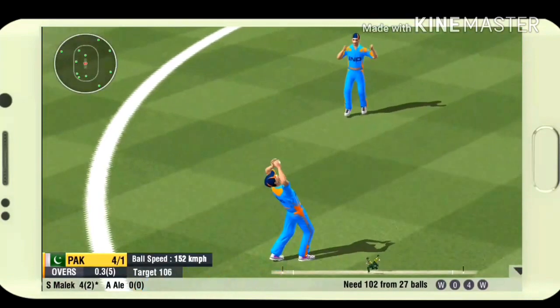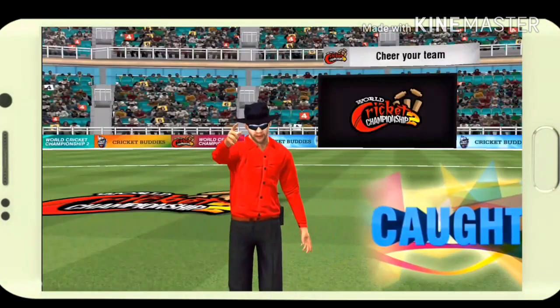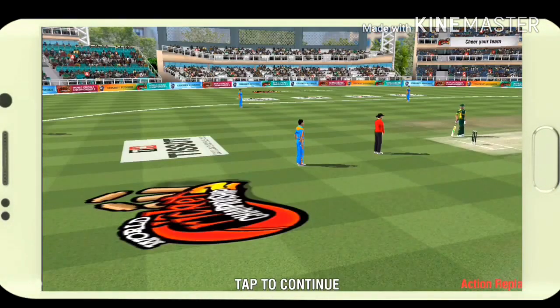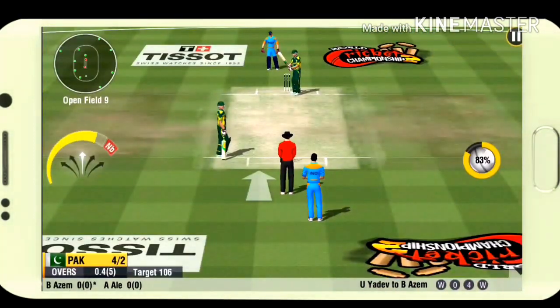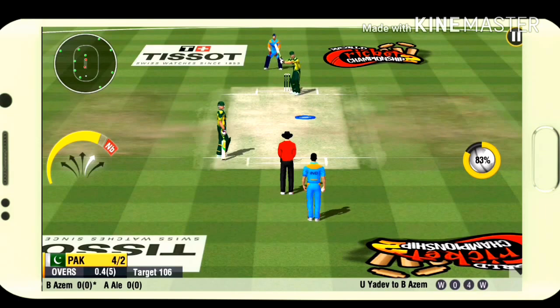Fielders are making their move in the ground. They lose another wicket in quick succession. That's a well-judged catch by the fielder. A new batsman walking in. Hope he can save his team's hopes.